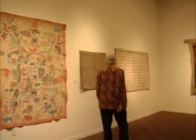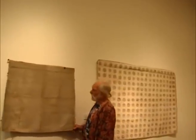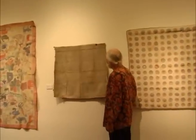This piece, I was told when I bought it, was a snake charmer's cloth. And I thought that was charming, and I've always repeated it. Whether or not it's true, I don't know. I've never seen another one. It looks like the patterns of different kinds of snakes. The skin. Yeah.